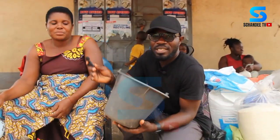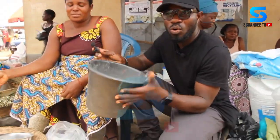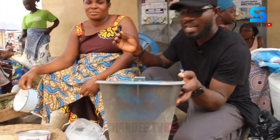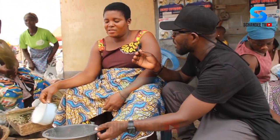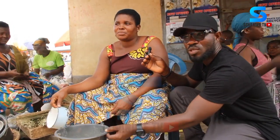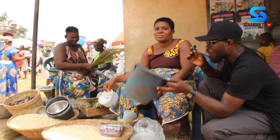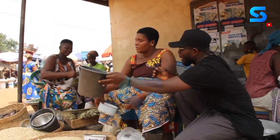Okay. So what she's saying is this bucket goes for 40 cedis. That's the yellow corn, the yellow one. When it's finished, when you fill it to the brim, it goes for 40 Ghana cedis. The same applies to this one. When you fill this one also to the brim, it also goes for 40 cedis. I think the same applies to the other one at the other end too.